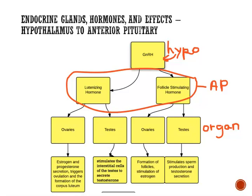Or another option is gonadotropin releasing hormone causes release of luteinizing hormone, and if the individual has testes, it will stimulate interstitial cells of the testes to secrete testosterone. So you'll see there's similarity. It just depends on whether or not you have ovaries, you're going to produce estrogen, progesterone. Male, you're going to have testes, you have testosterone, right? But again, similar.